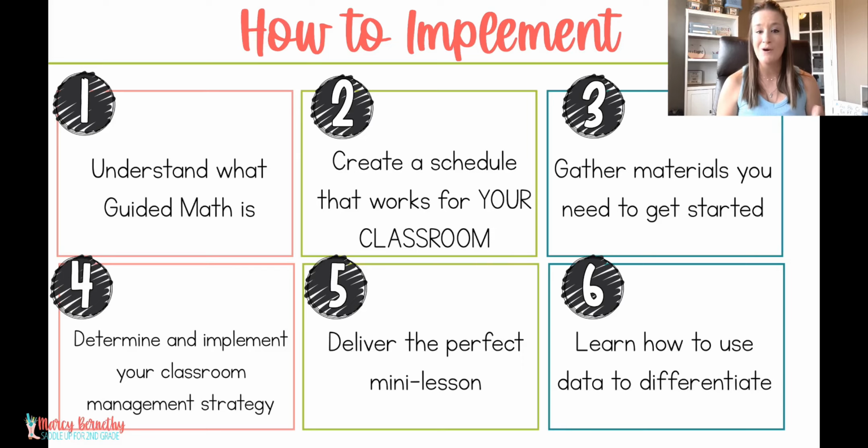Then once you have your schedule kind of figured out, the time comes to figure out, okay, what materials do you need to get started? What should your classroom setup look like? What kind of rotation system should you use? And so much more.